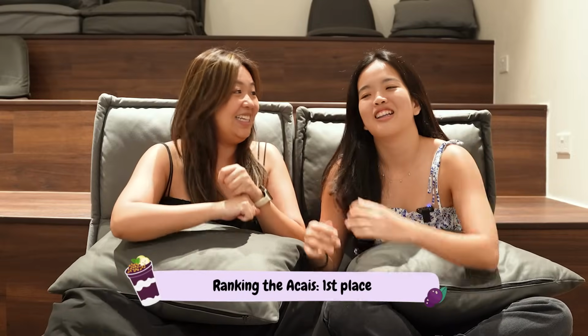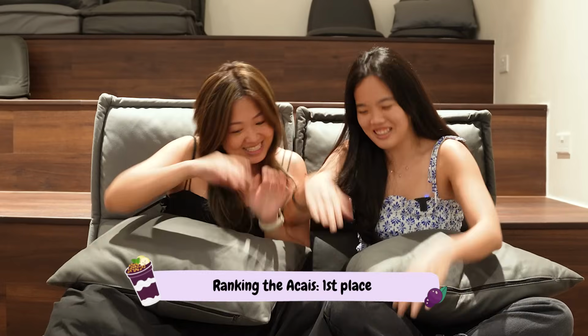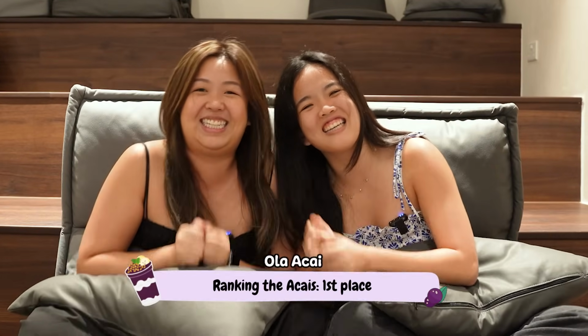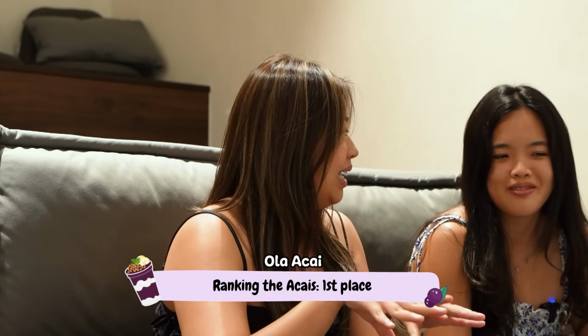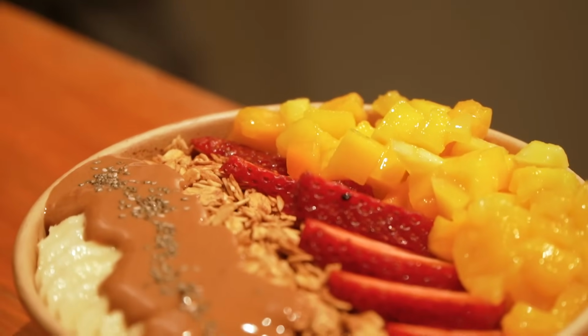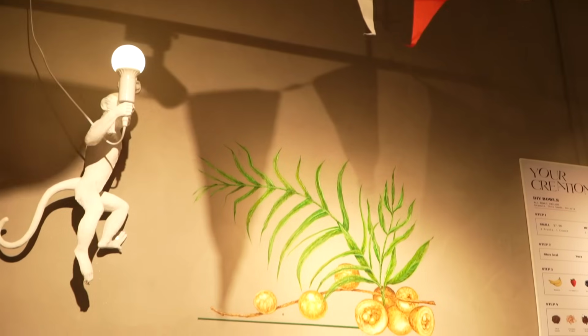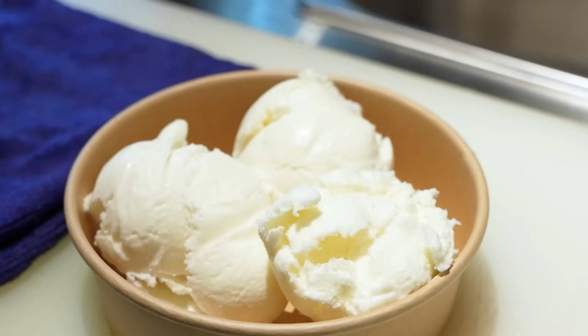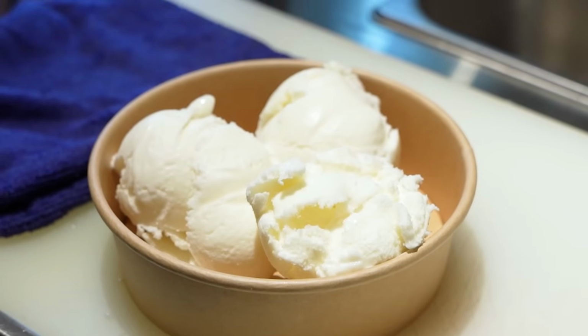And coming in at number 1 is Ola Acai! I might be swayed by the honey yogurt sorbet as well as how aesthetically pleasing the bowls were. It checks all of the criteria above. So one is aesthetic. Not only is the acai bowl aesthetic, the cafe is also aesthetic. Toppings also very generous. Acai base also creamy. Very generous also with the 3 big scoops of acai. Value for money, yes. Less than $10, $9.90. No GST, no service charge.